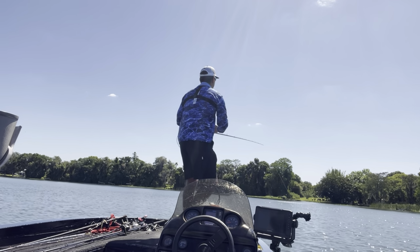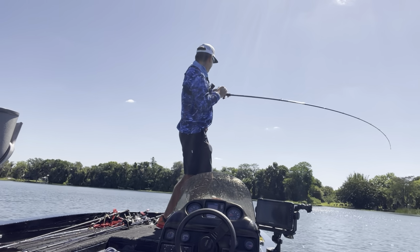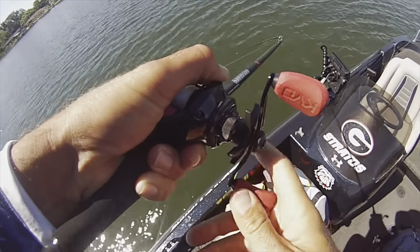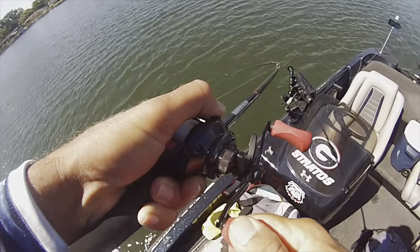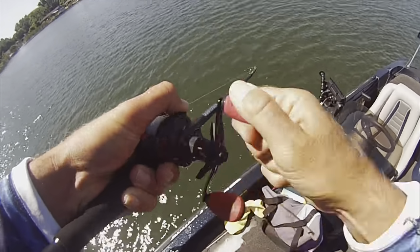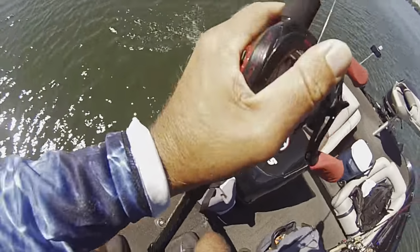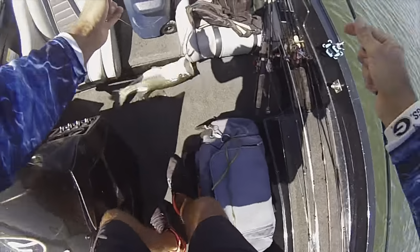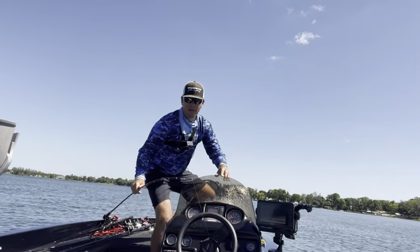Fish. Biggin. Biggin, dude. Drag's too loose. Oh, yes. It's a biggin. Closer. Oh, closer. Boom, baby, boom! Let's go! Largest spot. Dude.